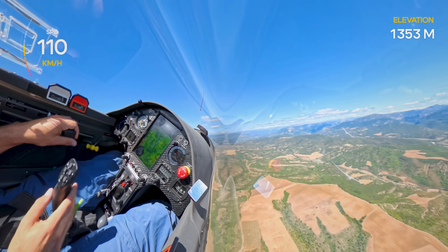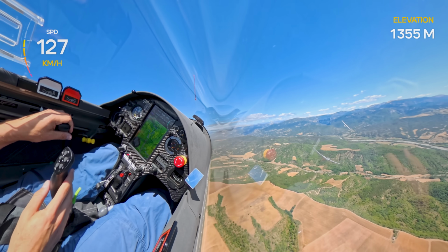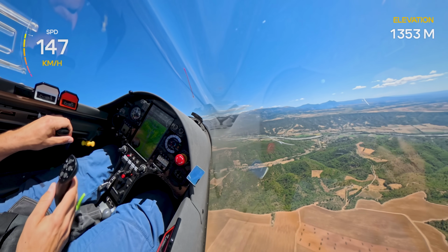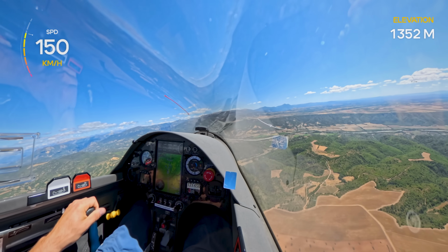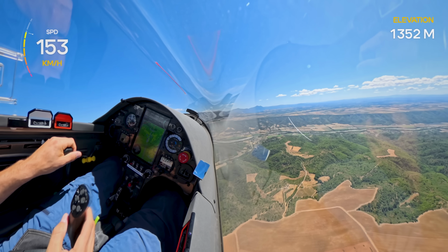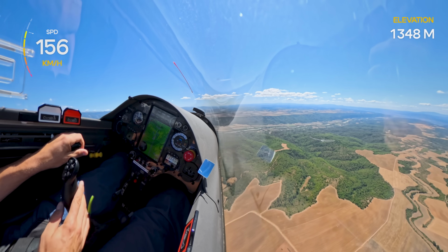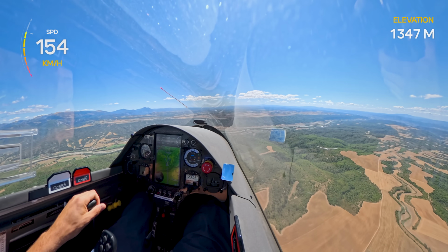Unfortunately, this thermal is quite broken up by the strong wind, and I'm not the only one to decide to move on. Spending too much time in weak lift can quickly cost you several positions. Only if I finish on top of the podium today, I will still have a chance to move up in the overall ranking.